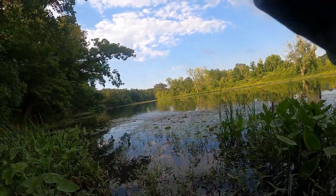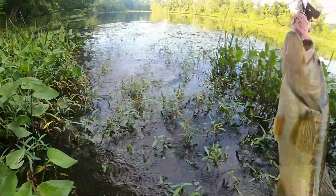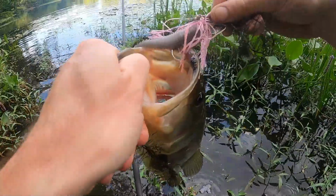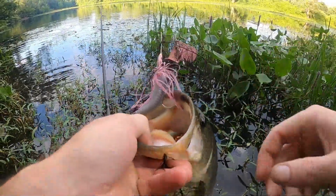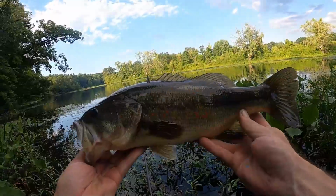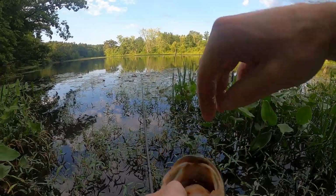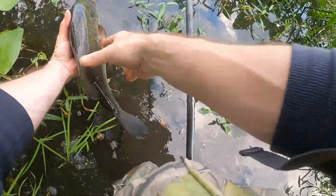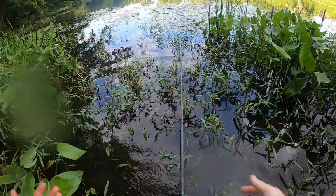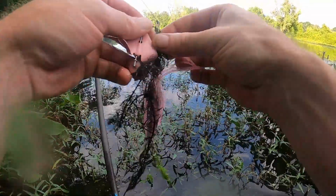Got one first cast. Oh my gosh, that is a giant largemouth first cast with a gigantic craw. He has a gigantic craw down in there. That's a solid 2-pounder. I didn't even know there was crawfish in here, let alone lobsters in here. Oh my gosh, first cast? I ain't gonna lie, my bait wasn't even working half the time right there.